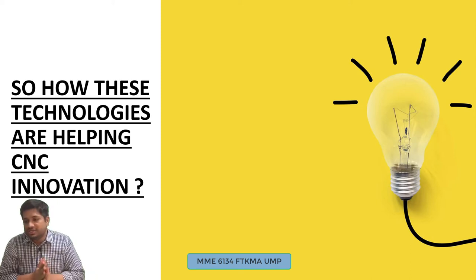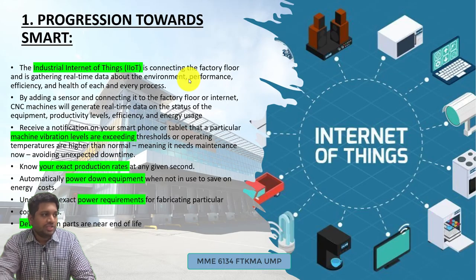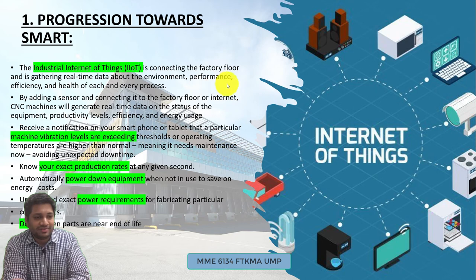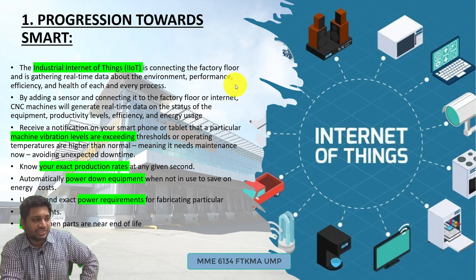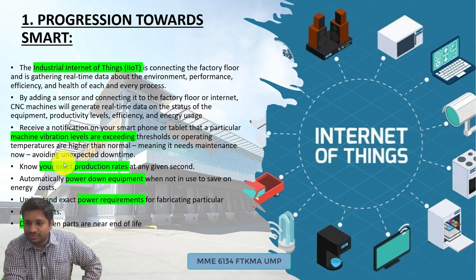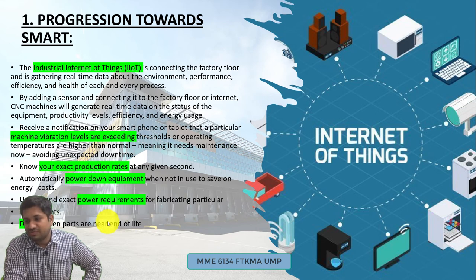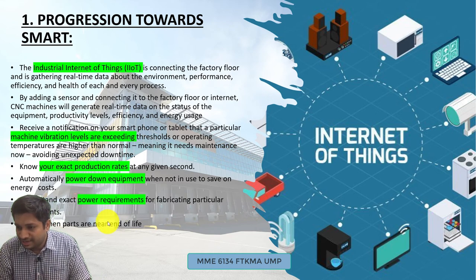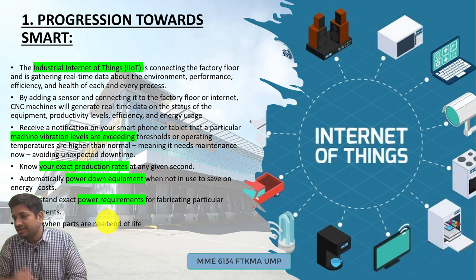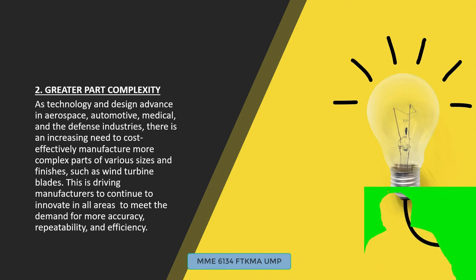So the question is, how are these technologies helping CNC innovation? IoT, or Internet of Things, is one of the factors because of which CNC technology can be improved. How? You can monitor whether the machine vibration levels are exceeding limits, the production rate, the power requirement, and the equipment downtime. You can also detect which parts of your machine are moving towards end of lifetime so that you can order their replacement in time. And the order takes place directly through AI technology.